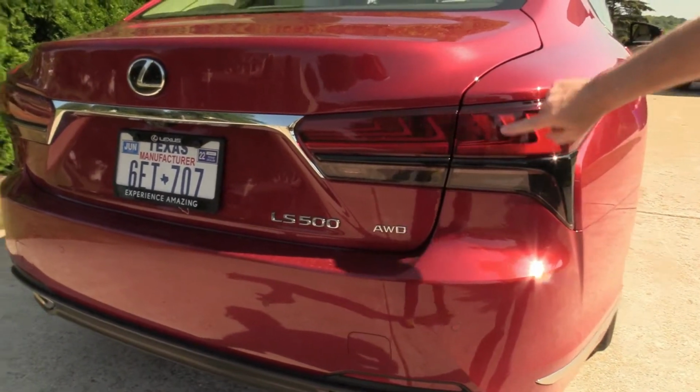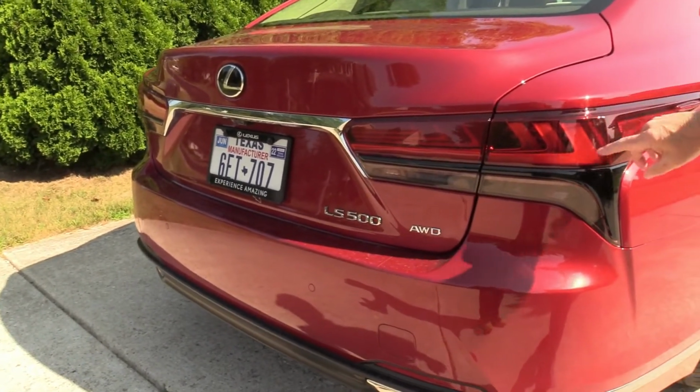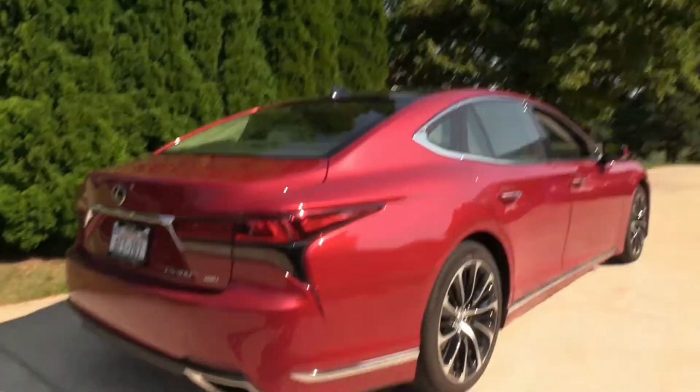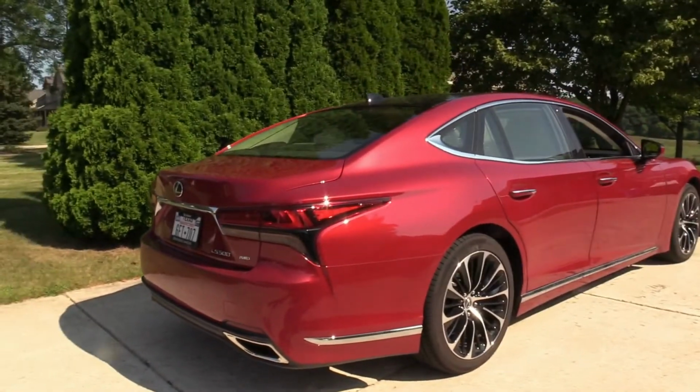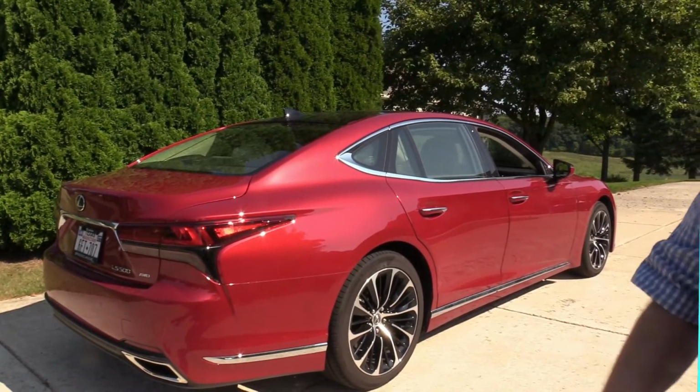I like these little lights here that also kind of reflect the nose and the angles in the front. So anyway, I think it's a great looking car. I think it's a very nice luxury sedan. But for $110,000, it better have a lot of features, and we're going to show you what those are now.